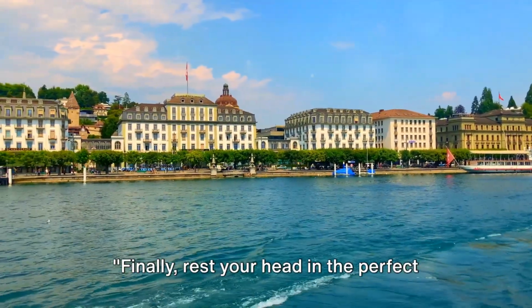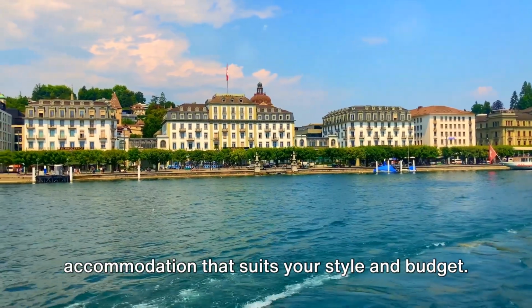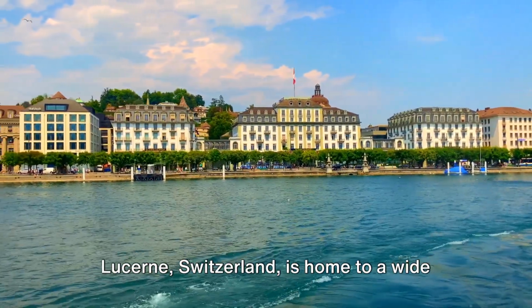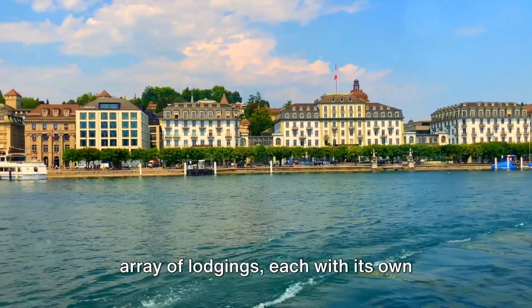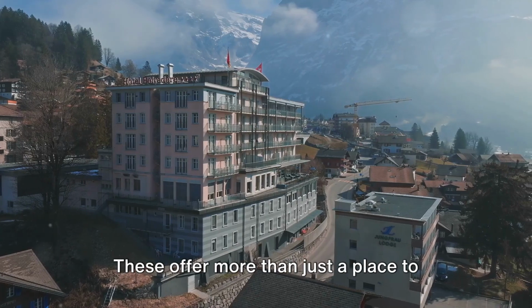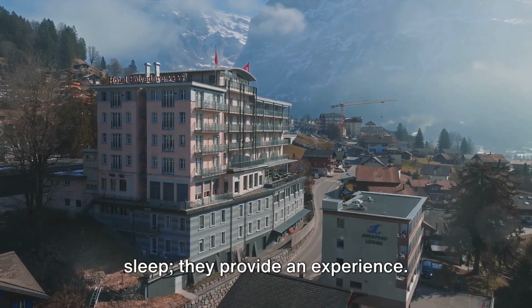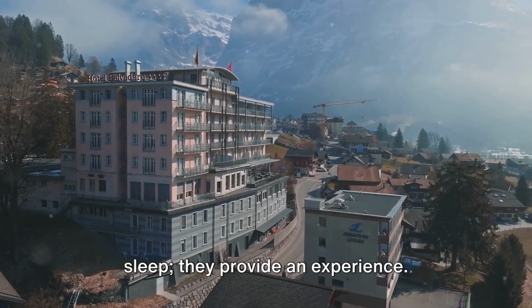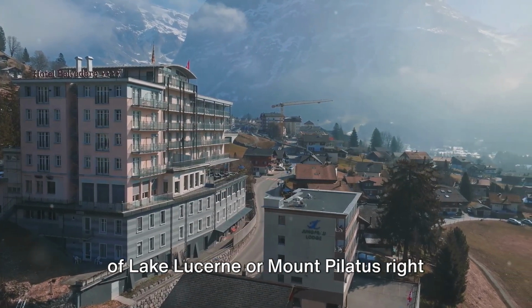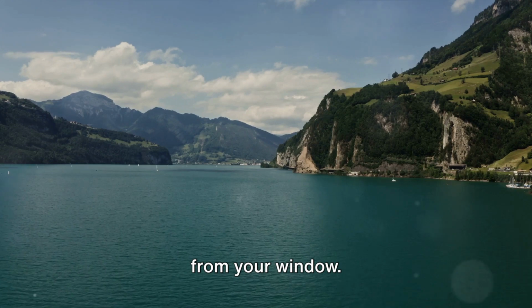Finally, rest your head in the perfect accommodation that suits your style and budget. Lucerne, Switzerland is home to a wide array of lodgings, each with its own unique charm and appeal. First, let's talk about luxury hotels. These offer more than just a place to sleep. They provide an experience. Imagine waking up to breathtaking views of Lake Lucerne or Mount Pilatus right from your window.